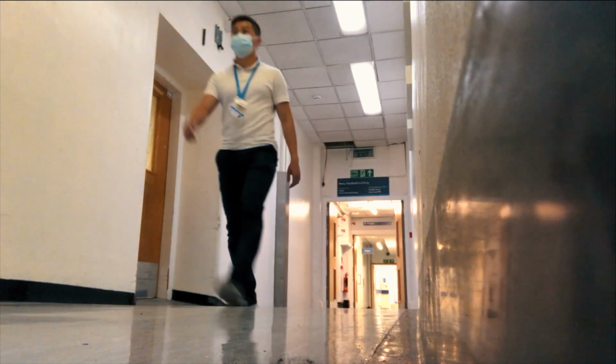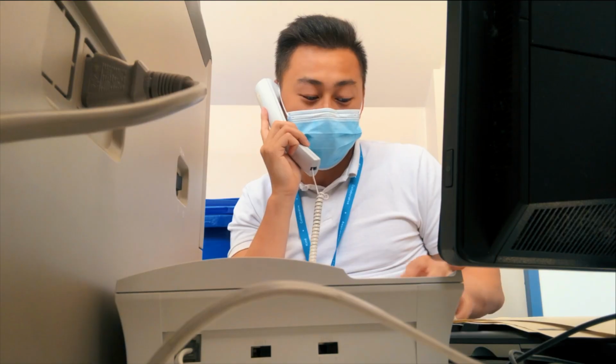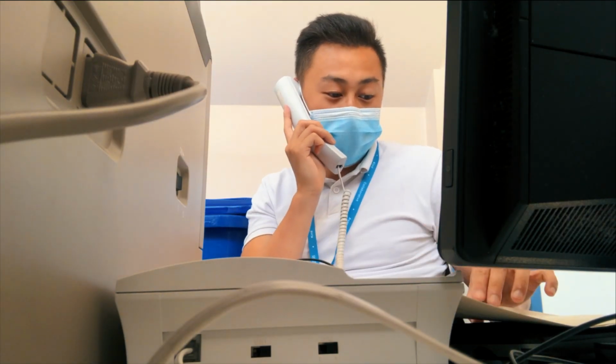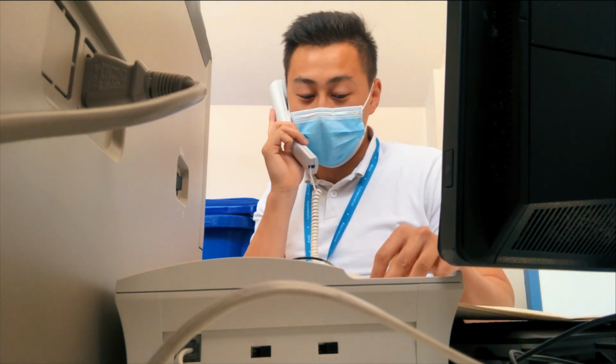After every treatment session, I would reflect on how it went, think about whether I had missed something out or areas I could have done better, and in between these therapy sessions, I would document and make note of what I did with the patients. I would also phone patients' family to update them about how the patient is doing.